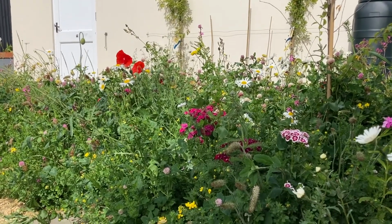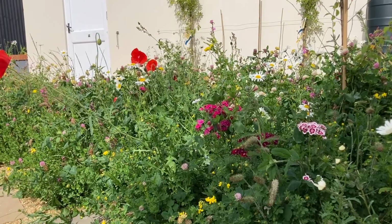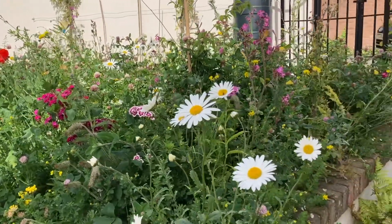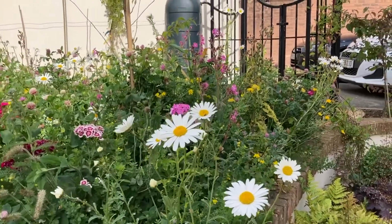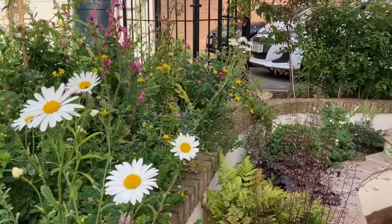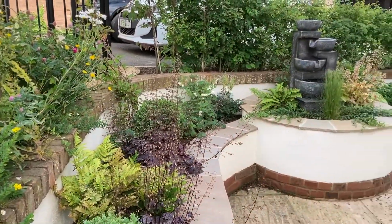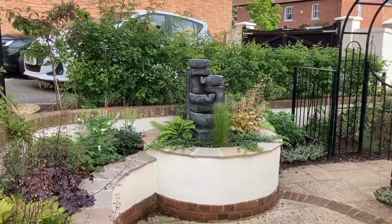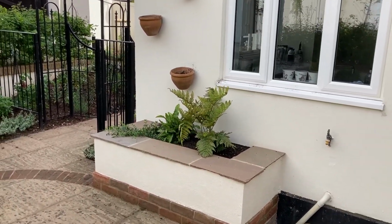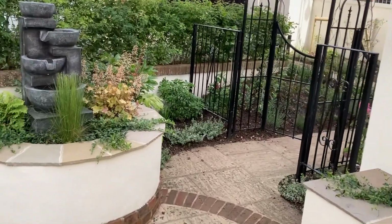Tuesday, 7th of June, late afternoon. As you can see, it was very wet actually for 3-4 days, so the garden took a bit of a battering, but it bounces back really quickly. But just thought I'd give you an update. As you can see, we've got a number of plants growing on beautifully now.